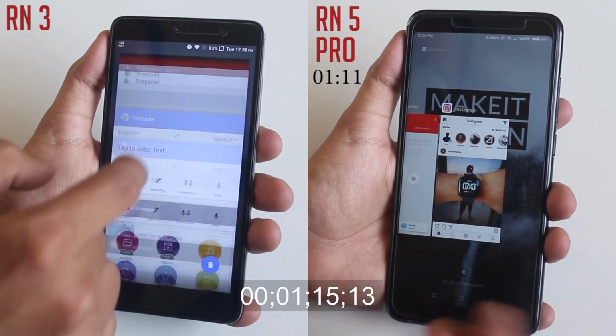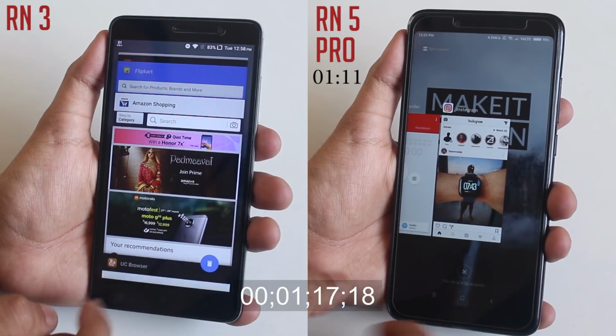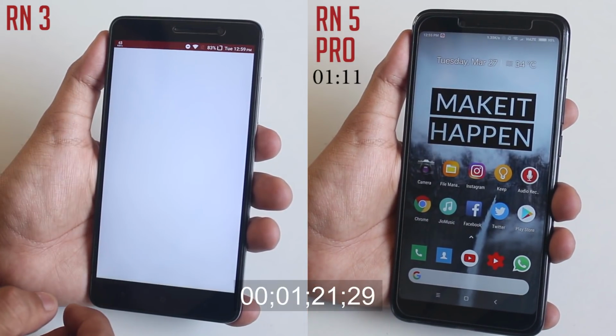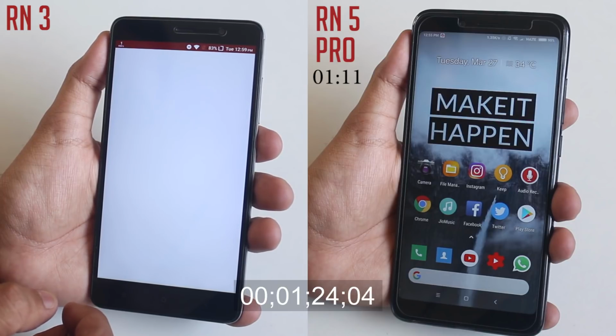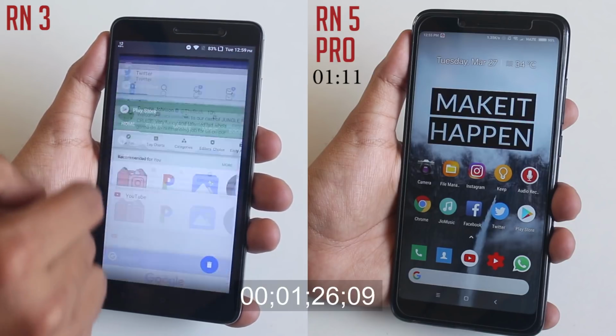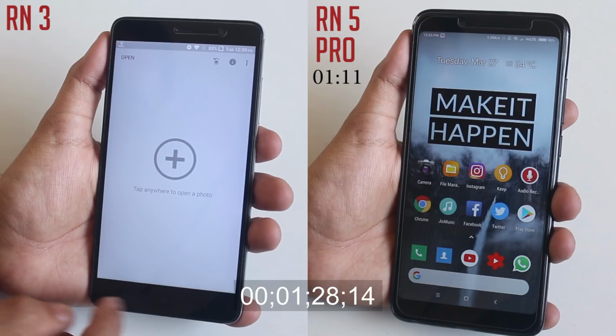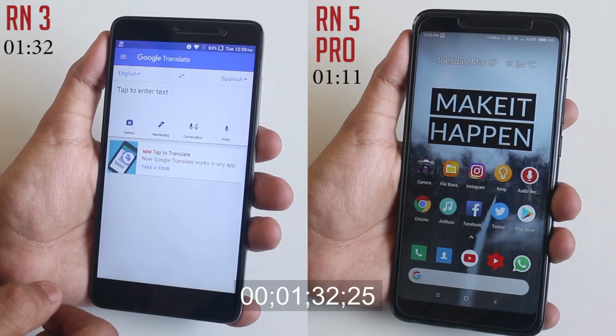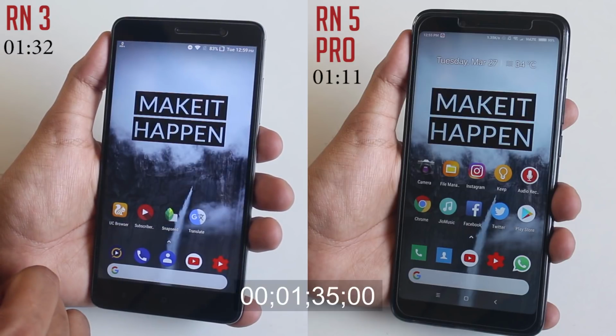So as you can see, the Redmi Note 5 Pro completed the memory management round in 1 minute and 11 seconds, and even after getting stuck in the Instagram app, Redmi Note 5 Pro just wins when the Redmi Note 3 is still behind. And finally, the Redmi Note 3 completes the test in 1 minute and 32 seconds.